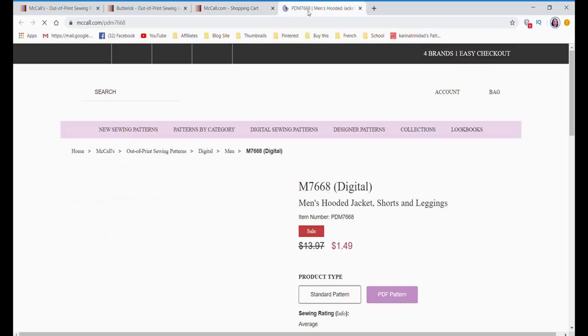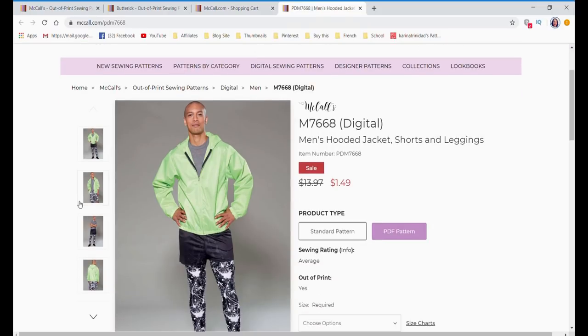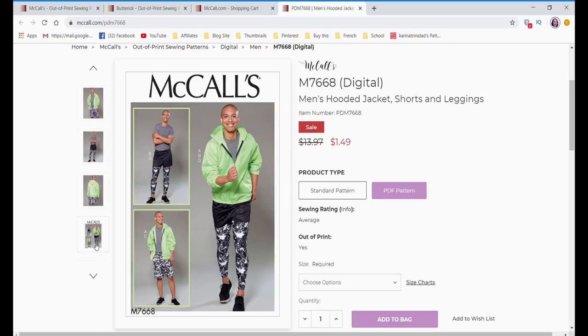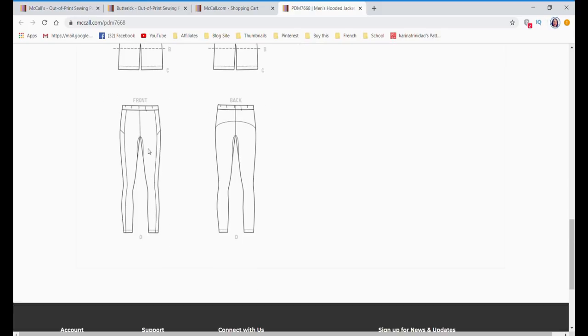I got a men's one, hooray, because there's so few men's things. So in this one, there's lots of things in this pattern. There's this jacket for wovens with a hood and a zip. There's these shorts and these tights. Look, I don't know what sort of man wears tights. I guess athletes. At least the men in my life do not wear tights like this. I basically got this pattern for the jacket and for the shorts, but these are really like tight leggings for men, yeah.